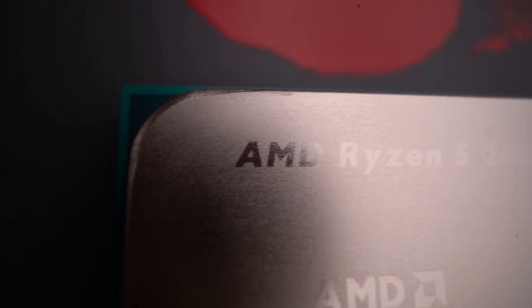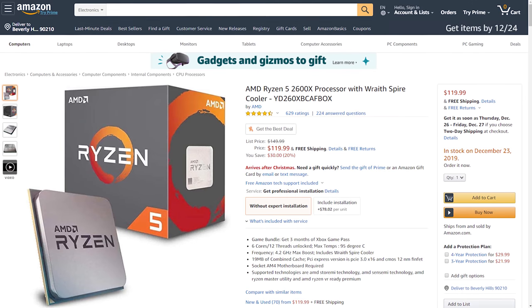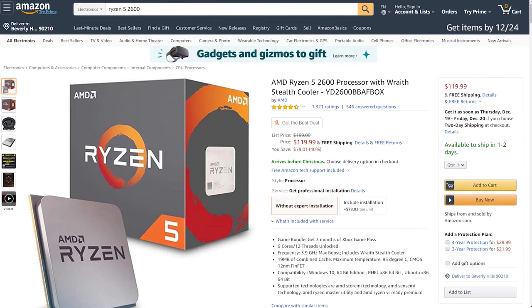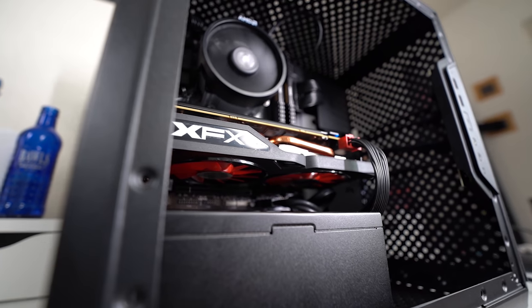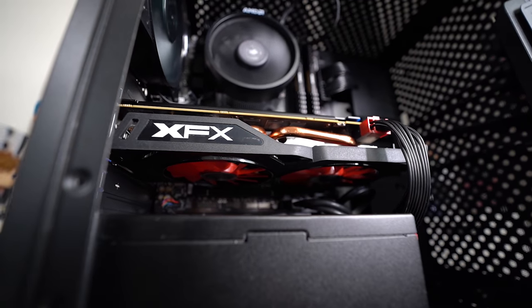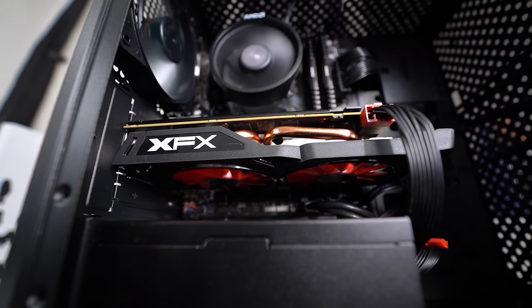First up is the CPU. We're on the Ryzen 5 2600X. That's because Amazon was running a special where it was $120 on Black Friday. But currently, right now, the 2600 is on sale for $120. So for the same price, you're losing an X, but basically no performance, because most of your performance is coming out of that graphics card that you can still pick up for within about $10 of what I paid for it. And that's the XFX RX 570 4 gigabyte model.